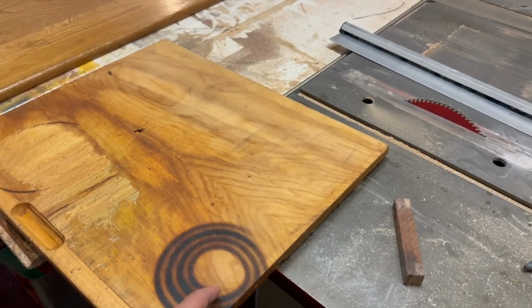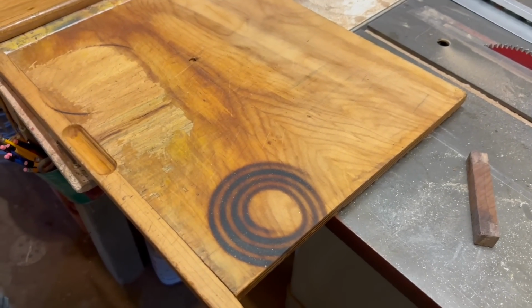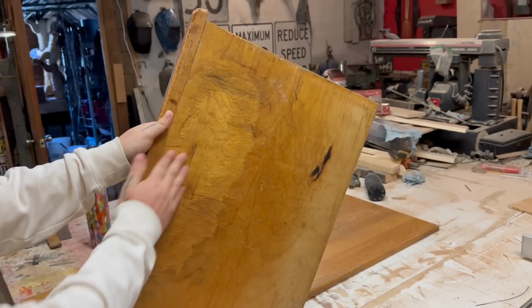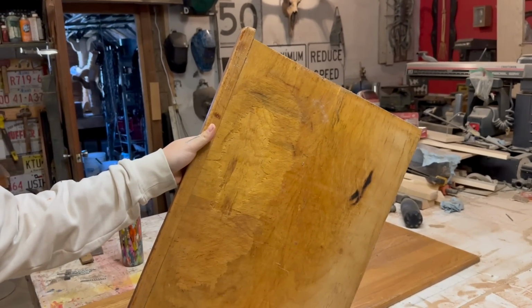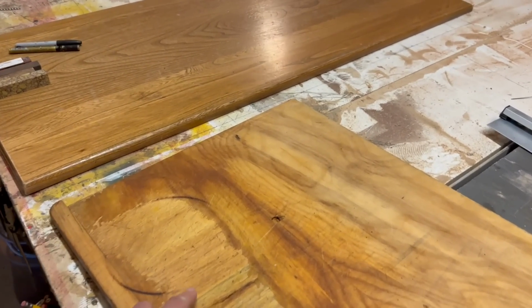That looks like a mosquito coil, but it's probably the bottom of a hot pot or something like that. It's such a weird pattern. That thing saw some serious use. It's like they wore out one side and then flipped it over and wore out the other side. Yeah, that's exactly it. Chopping like crazy here.